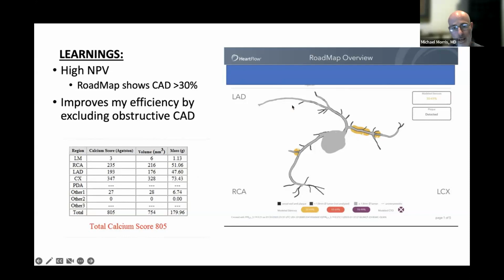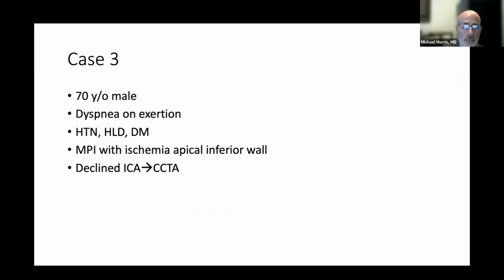My third case presentation is about a 70-year-old male who was having symptoms of dyspnea on exertion, has some risk factors of hypertension, hyperlipidemia, and diabetes. He did have an abnormal stress test. It showed ischemia in his apical inferior wall. His referring cardiologist wanted to send him for a cath, but the patient declined and so was referred instead for non-invasive imaging with a coronary CTA.